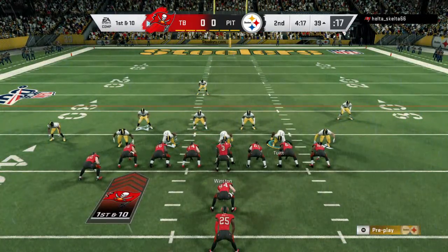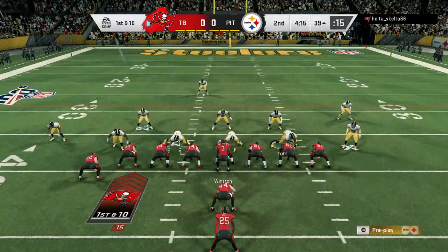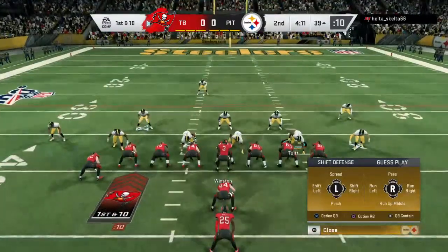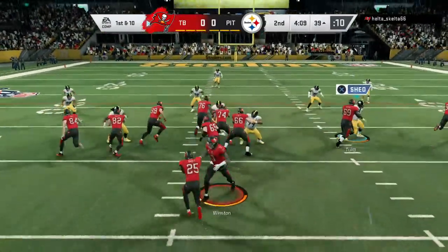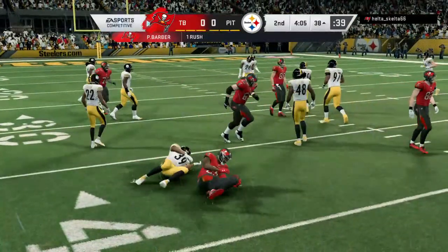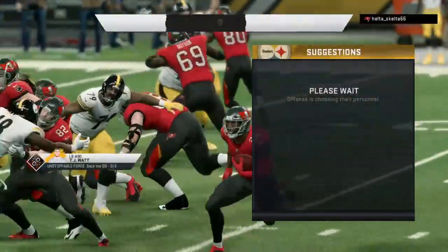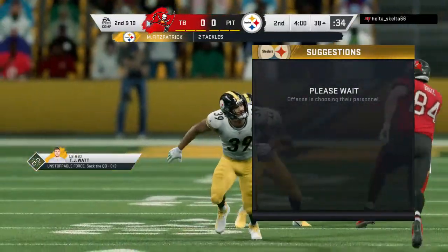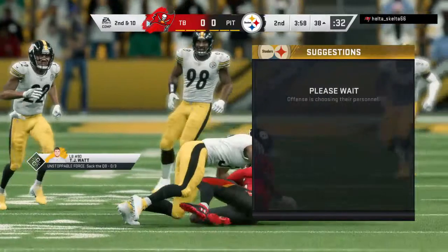6 guys, check 6 guys. Switch. Barber on 1st and 10. And they're going to stop him right at the line of scrimmage. Just no cutback lane to be found whatsoever. 2nd and 10. Looked like he was trying to bounce it outside, but no success.